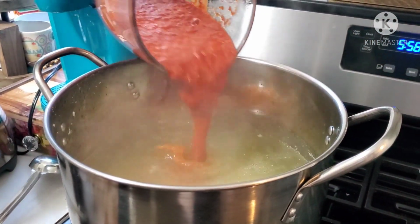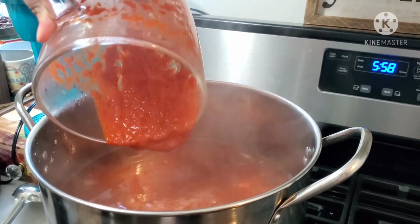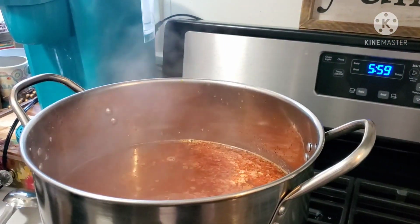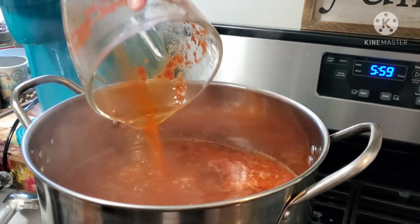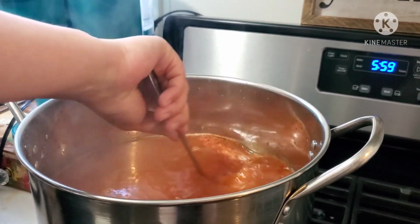And so once I got that nice and blended, I'm going to go ahead and pour all that into my pot here. And I'm going to add in a little bit of water just so I can get all that excess flavor out of my blender. And then next, I'm just going to give it a mix. And you're going to see me taste for flavor.